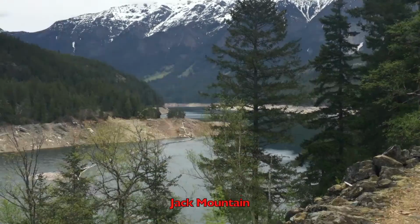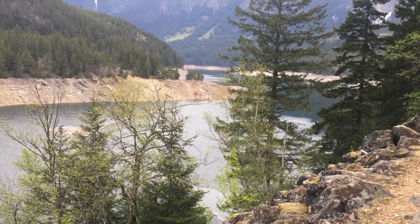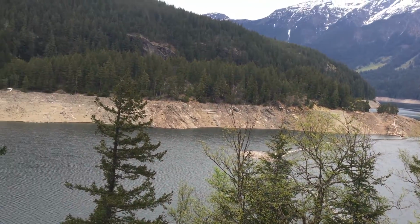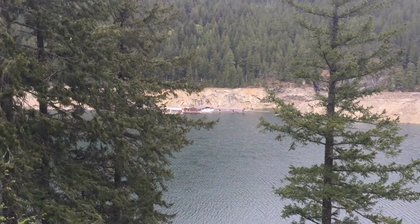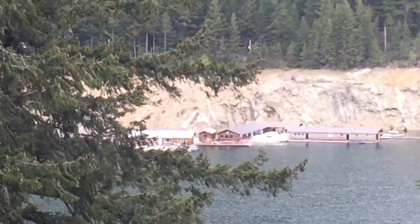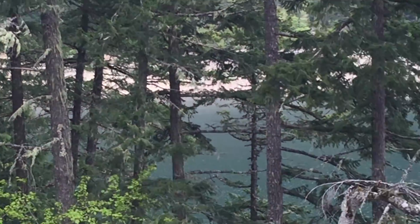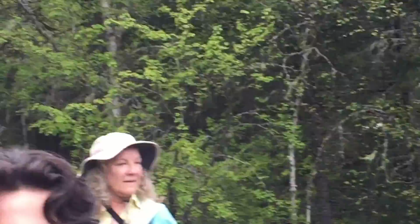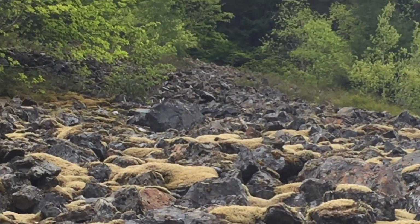Not going to climb any. You can see where the water level is super low, way down below. You've got some boathouses across the way. Following along the lake, according to my information, this is the way things are supposed to be now. Got a nice boulder field above us.